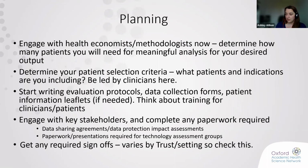You also need to engage with your key stakeholders that we've already listed and complete any other paperwork that's required, like your data sharing agreements, technology paperwork just for the sign off of any tech that's required, presentations for the technology assessment groups, things like that. And then once all that's together, you then need to go and get any required sign-offs.